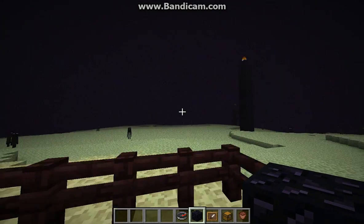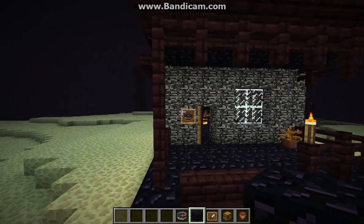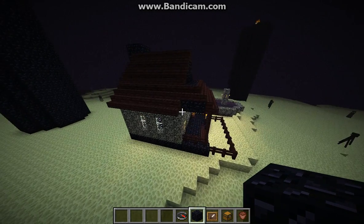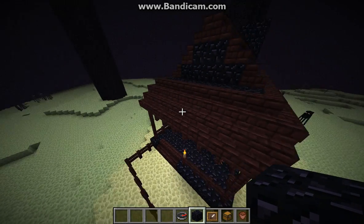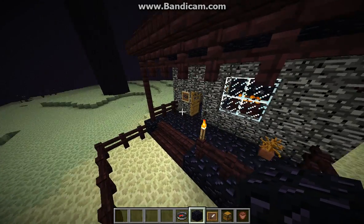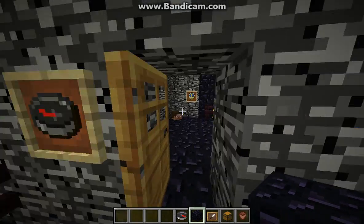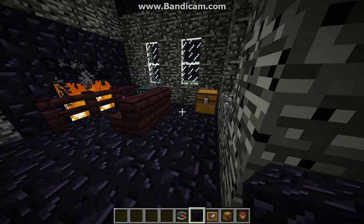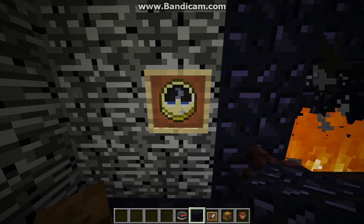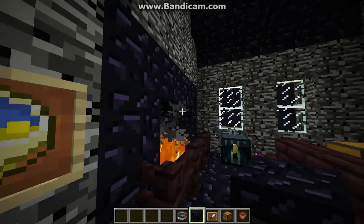Let me show the outside if I can. There we go. Yeah. Isn't it lovely? It's lovely. Anyways, show you inside. Here's the lovely fireplace, and here's the clock. This is another good thing about being able to put crap on the walls. You can do stuff like that.